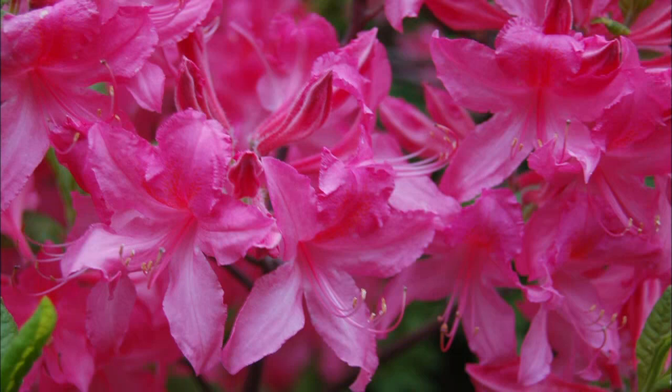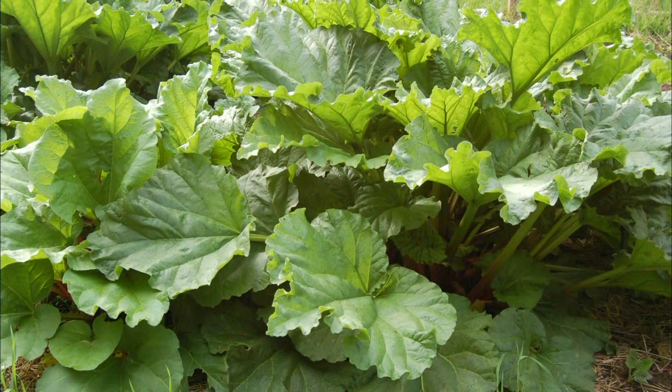In fact, our Northern Lights azaleas, which are just in perfect bloom right now, and this wonderful contrast of real gray days with bright colors is fun. And of course, rhubarb, a stalwart for this area, and it's just loving all this moisture in this weather.